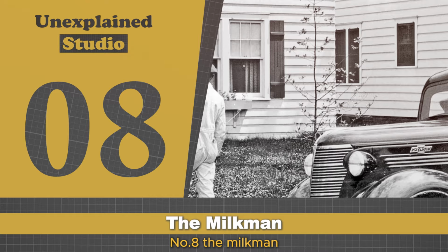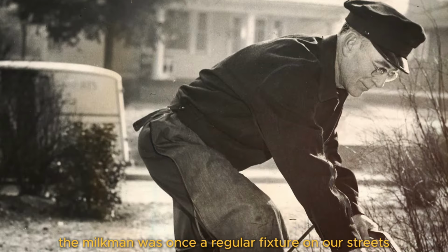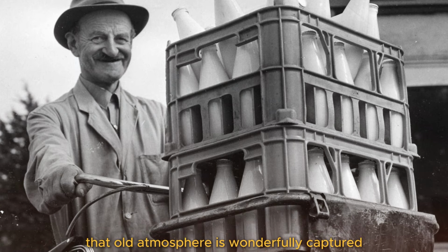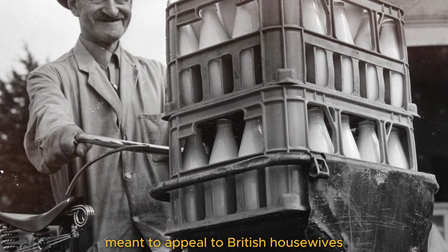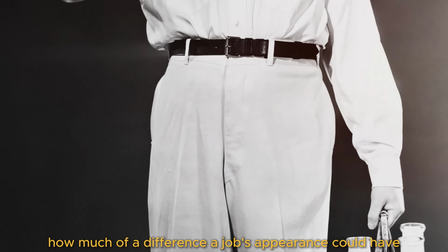Number 8. The Milkman. Though it is no longer visible in our daily life, the Milkman was once a regular fixture on our streets. Imagine having glass bottles of fresh milk right at your door. That old atmosphere is wonderfully captured in this picture. It was an award-winning outfit meant to appeal to British housewives more so. Does it not make you question how much of a difference a job's appearance could have from little changes?